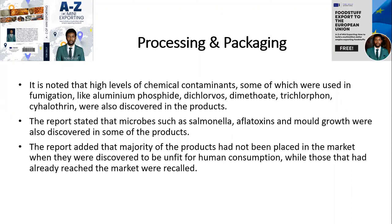Now, it is noted that high levels of chemical contaminants, some of which were used in fumigation, like aluminum phosphide, dichlorvos, dimethoate, all these chemicals were also discovered in the products. So apart from the animal excrement, like rodent excrement, weevils, and glass fragments found in those products, they also found chemicals. The report stated that microbes such as Salmonella, aflatoxin, and mold growth were also discovered in some of the products.